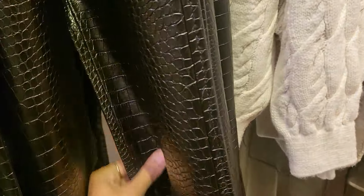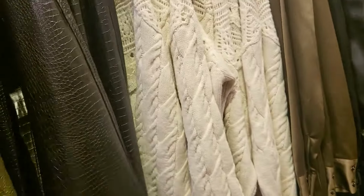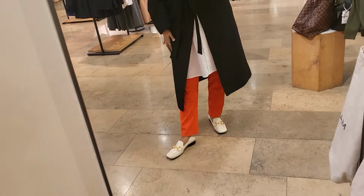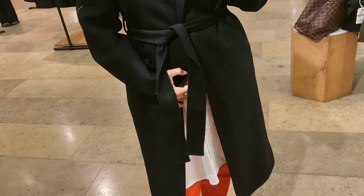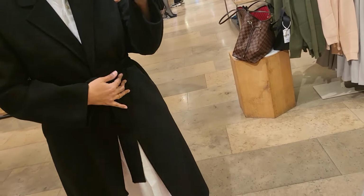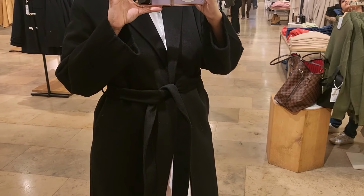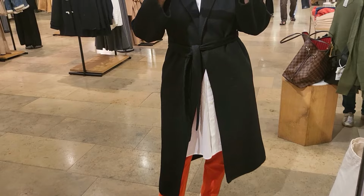Mock croc pants. This is the other black coat here in Mango. This is a casual style, but this is pricey. This is more soft cashmere. It's extra small. This doesn't have buttons, no button, just a tie.